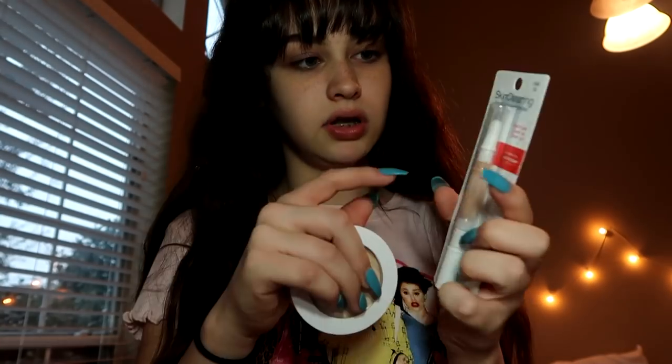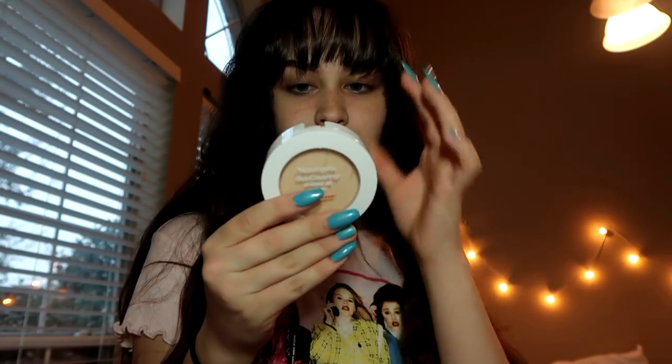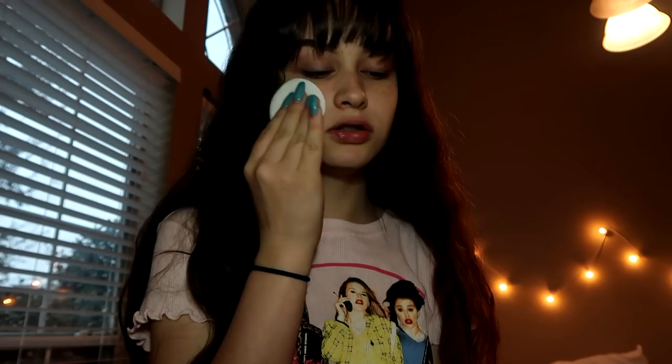I got this concealer stick. I think you twist it and then you can put it under your eyes and stuff like that. This is in the shade Fair 05. And then I got this Neutrogena Skin Clearing Mineral Powder. This is in the shade Classic Ivory 10. And this is basically a powder to set your makeup with. It comes with this little thing to apply it with, and then a mirror so you can take this on the go.